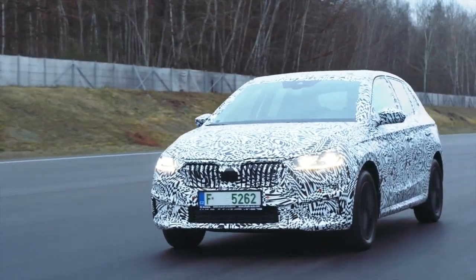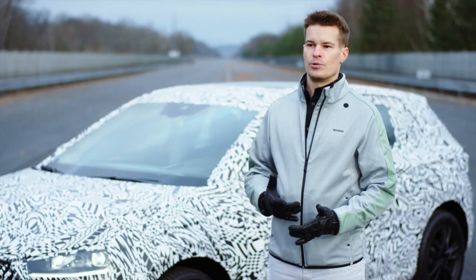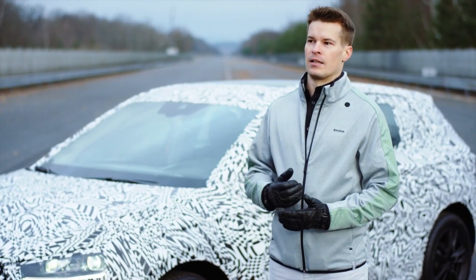My name is Vít Hubáček. I work for Department of Aerodynamics. New Škoda Fabia has excellent aerodynamics, even the best drag coefficient in its class, and I'm very proud of it.